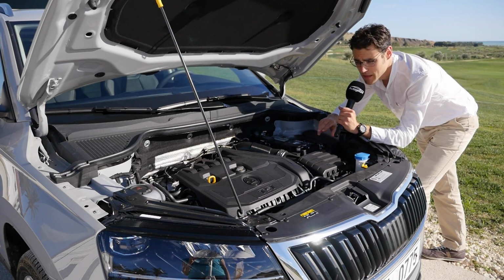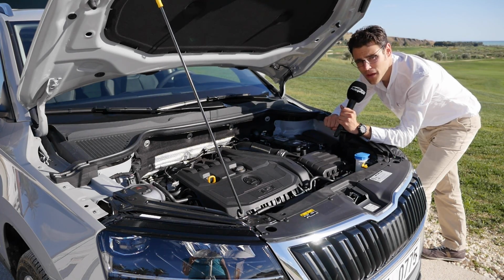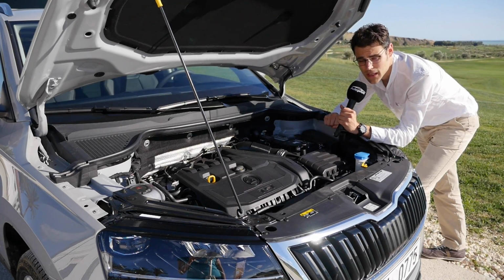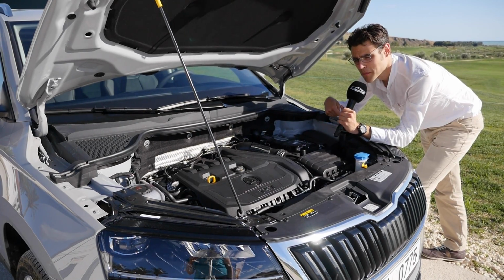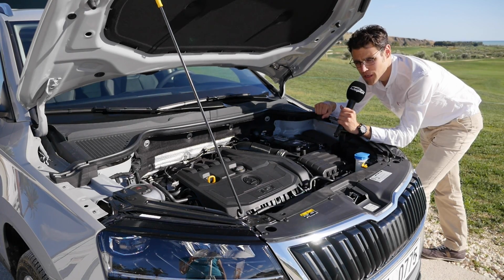There's also an entry petrol engine available, 1 liter 3-cylinder, 115 horsepower, starting with front wheel drive and manual drive, optionally also available with DSG. This one here is available both front wheel drive, manual drive, but also with the automatic gearbox, and also available with all-wheel drive.